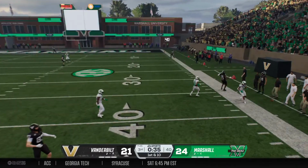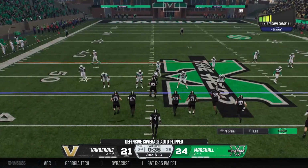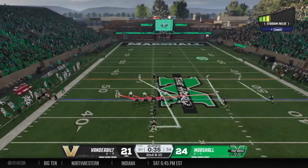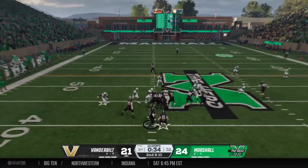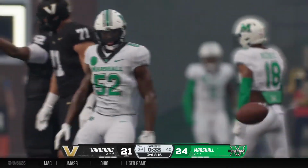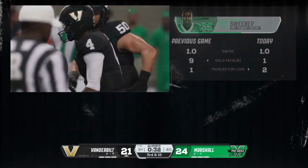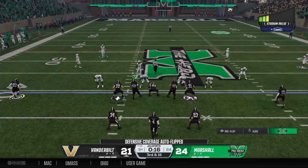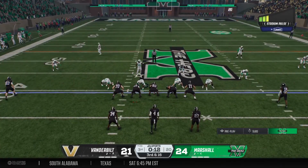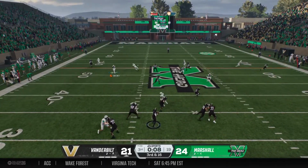Slings it downfield. Can't quite make the connection there. Might have led him a little too much. Behind the chains now on 2nd and long. After the incompletion, they go back up top. Nowhere to go with the ball, and down he goes at the 39. This poor quarterback has been running for his life. He has never been able to get his feet set, stare downfield, and try and pick this defense apart, because he's constantly throwing with pressure in his face.